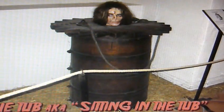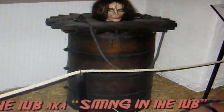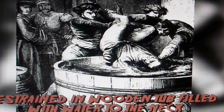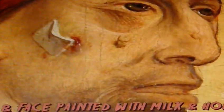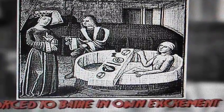Number 9. The Tub. Known as the punishment of sitting in the tub, this torture method involved decaying alive. A convicted person would be restrained in a wooden tub filled with water to their necks. Their exposed head and face were then painted with milk and honey to attract hungry swarms of flies. All the while, the executioner would regularly feed the prisoner, forcing them to bathe in their own excrement. After a few days, maggots and worms would comfortably feast and grow while the victim witnessed their own body rot.